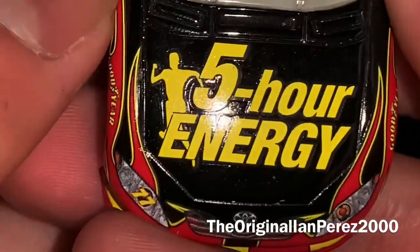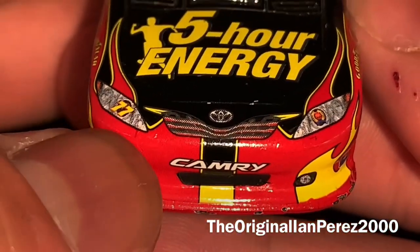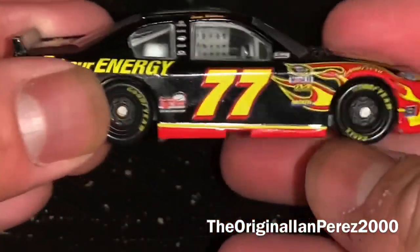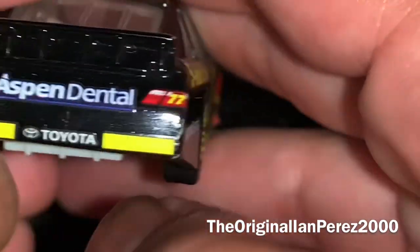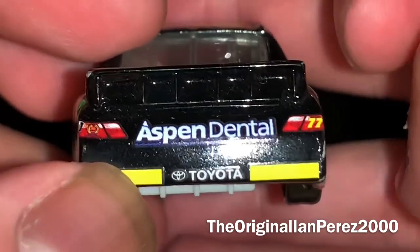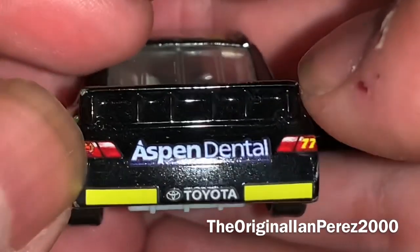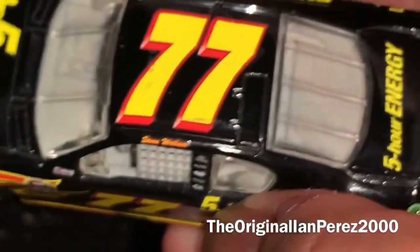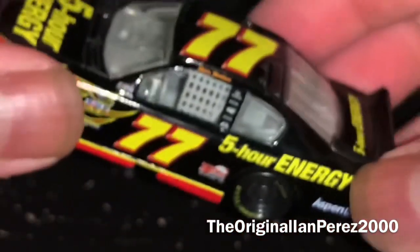You got the 5-hour energy logo on the hood. You got the Toyota logo, Camry, 77. You got the Rusty Wallace Racing logo, same side as the left. You got Accidental. You got 2 rookie stripes because Steve made 1 Cup start in 2011 and they gave him rookie stripes, of course. Got 77 and the Rusty Wallace Racing logo on the taillights. You got number 77 on the roof, and you got 5-hour energy on the decal.